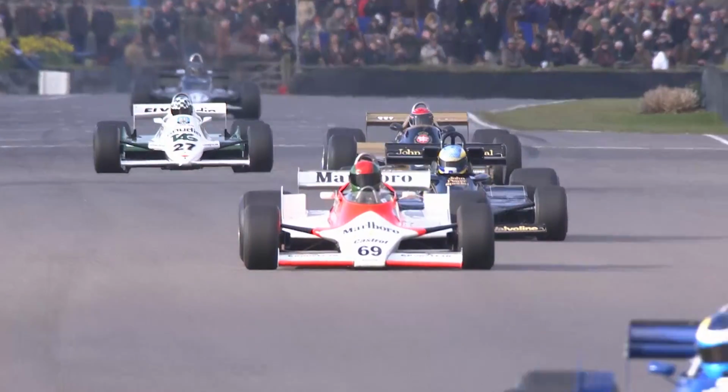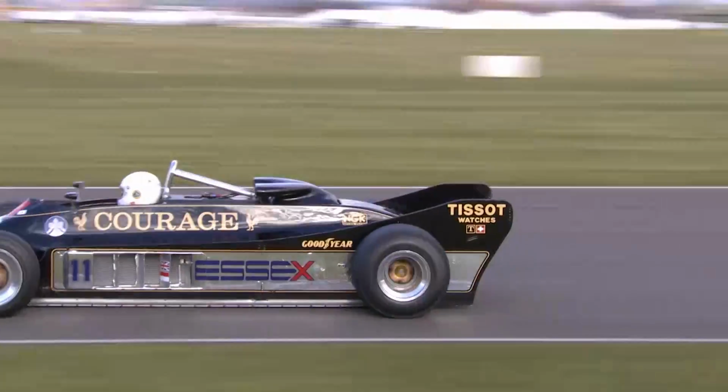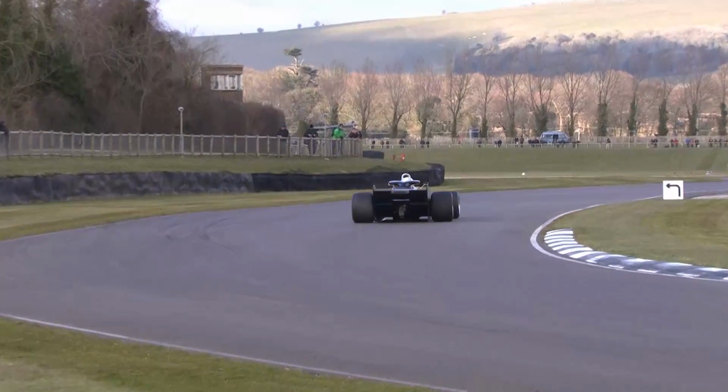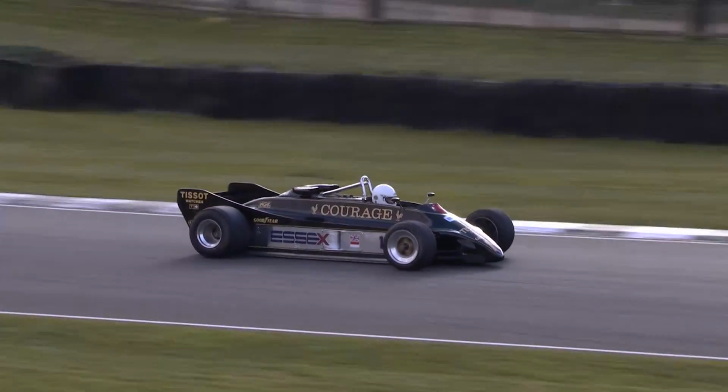The Tyrrell ahead of it is a sort of Lotus 79-esque design as well. In fact, one of the Italian model makers, I think it was Barago, made Tyrrell models using the same moulds as the Lotus, just painted it blue. Now, yeah, that's the way to go, isn't it?